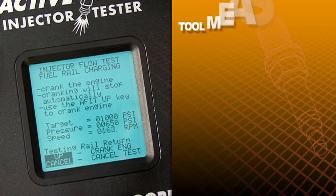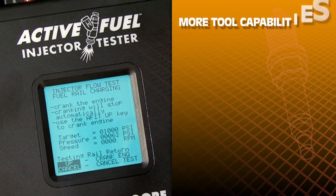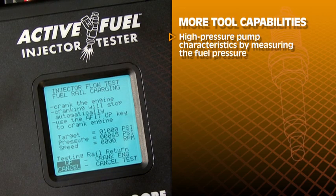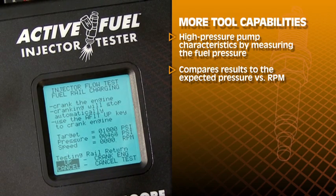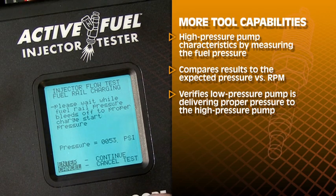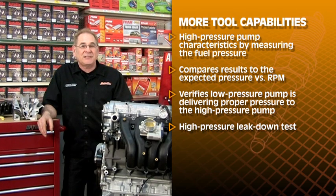While cranking the engine, the tool measures battery voltage and cranking RPM and then compares those results to specifications for the vehicle. The tool determines high pressure pump characteristics by measuring the fuel pressure developed at various engine speeds during each crank, and then comparing the results to the expected pressure versus RPM built into the tool's database. In addition, it verifies that the low pressure pump is delivering proper pressure to the high pressure pump. This tool also performs a high pressure leak down test to determine if the system can maintain proper pressure and to ensure that it's not leaking.